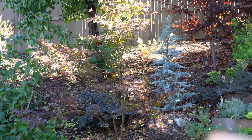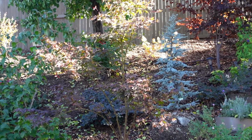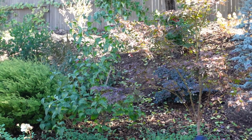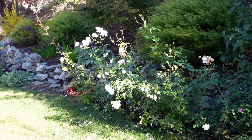But I have my beautiful fir tree, the first one in my yard. My lilac, another Japanese maple right here. My roses are on their last leg, honestly.